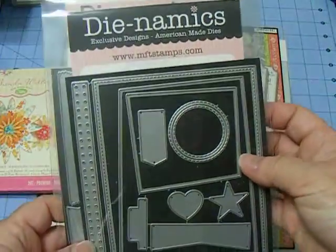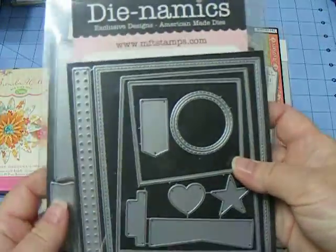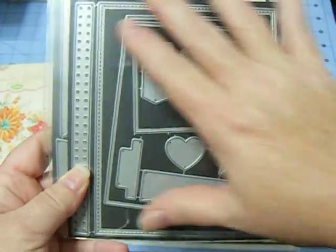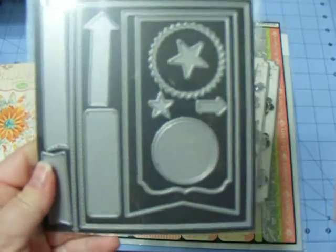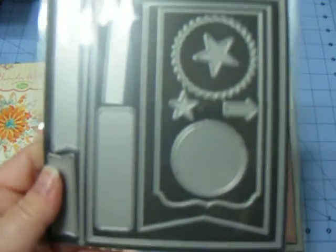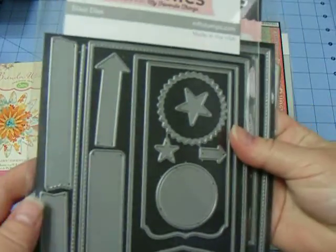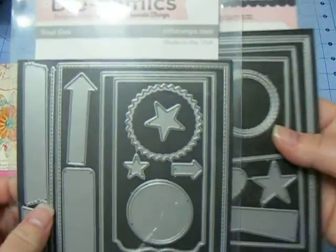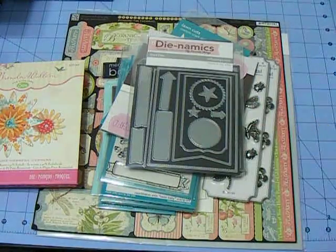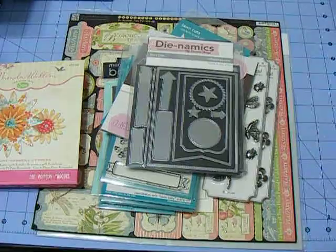Really a lot of fun from Dynamics, and if you go to their website, they just have a whole bunch of sketches with these 1 pack of dies showing you how to do layouts. So if you have trouble knowing how, or you're trying to figure out how to layer things and how to use your dies, visit My Favorite Things and check out how they use these blueprint dies. A lot of fun.